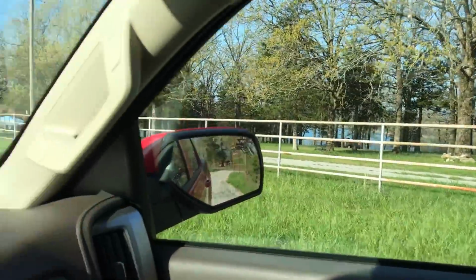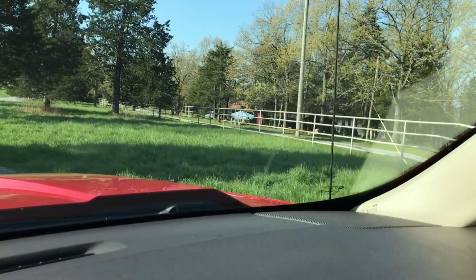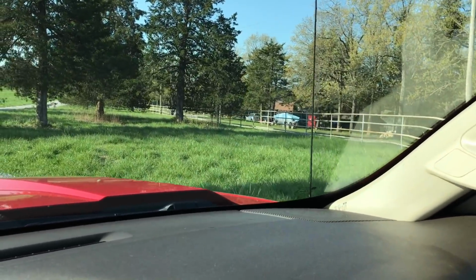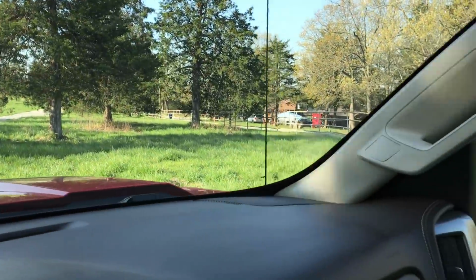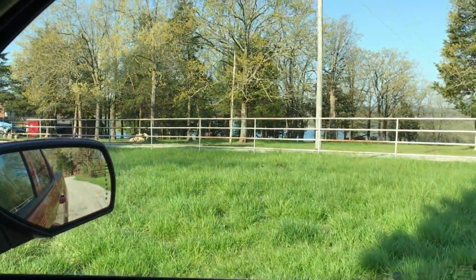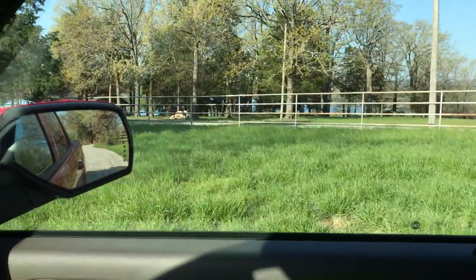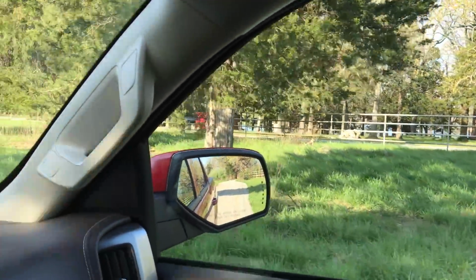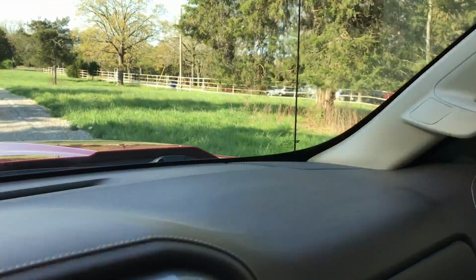So looking off, this is the closest neighbor. Gentleman and his wife live out here, retired. Super nice. And he's got that great view. He's cleared out some of the timber beside his house, and that's opened up his view to the lake.